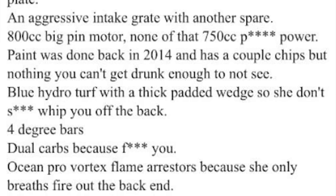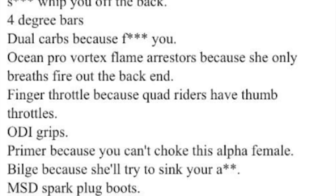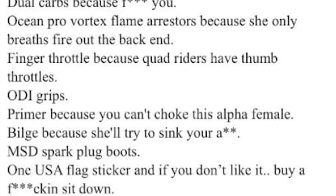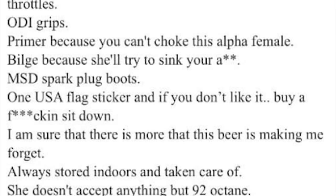Blue hydro turf with a thick padded wedge so she don't whip you off the back. 4-degree bars. Dual carbs because f*** you. Ocean Pro Vortex flame arresters because she only breathes fire out the back end. Primer because you can't choke this alpha female. Bilge because she'll try to sink your ass. One USA flag sticker and if you don't like it, buy a f***ing sit down.